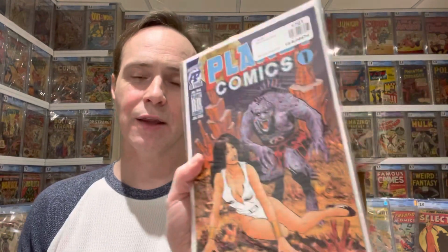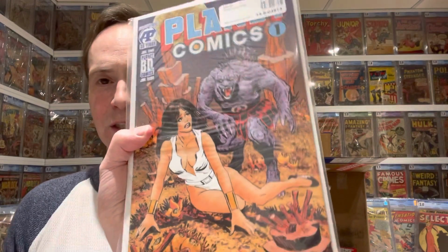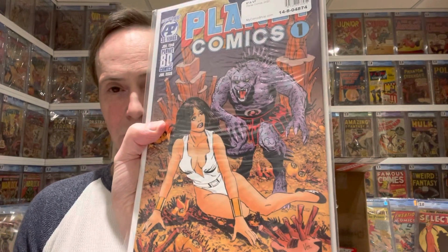And then we got, I actually tried to pick these up from my local comic shop, I should say, not my comic shop, which is where these are from. But I really like Planet Comics from the Golden Age. And they basically made some new version of it, and that's this one, Planet Comics number 1. So that's kind of interesting.